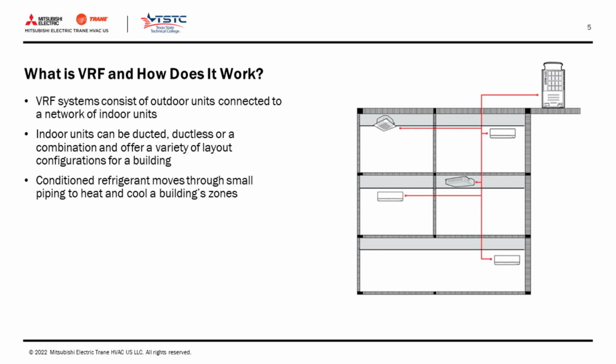VRF systems consist of an outdoor unit. Some folks call this the compressor or condensing unit. This is then connected to a network of indoor units, which can also be called fan coil units. Many different styles of indoor fan coil units are available to suit your application and design goals, some ducted and others ductless. VRF systems heat and cool the zones of your building by moving refrigerant through small diameter piping. That's the main idea here. We move the refrigerant rather than cooling and then moving air or water.